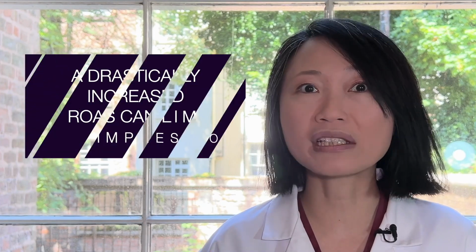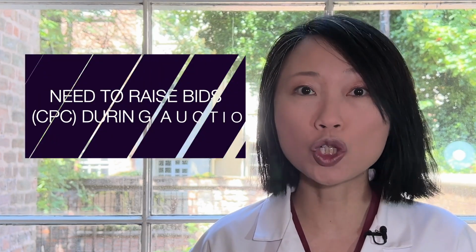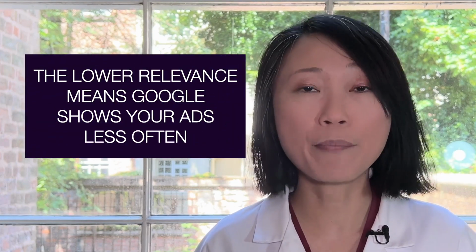In the context of Google Ads, a drastically increased ROAS number can restrict the number of impressions your ads receive. This happens because you're essentially telling Google you're only willing to pay for clicks with a higher chance of converting at your target profitability level. This often translates to needing to raise your bids to compete in auctions. If your bids aren't high enough compared to others, or your ad isn't deemed relevant for specific searches given the high ROAS target, you might see a significant drop in impressions.